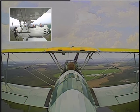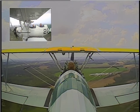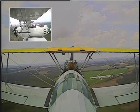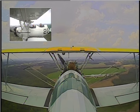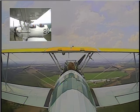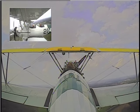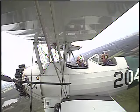So what we'll do is let's see what the airplane would do at a safe altitude if we took off and we climbed up too steeply. Okay? That's called a power on stall. So keep the wings level. Just bring the nose up a little bit. We just simulated that we just took off. Bring the nose up some more. Good.